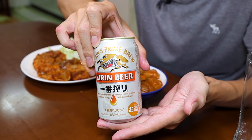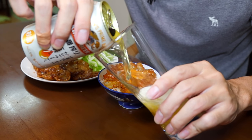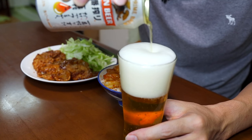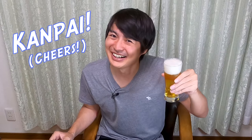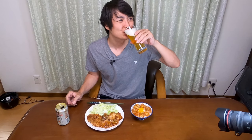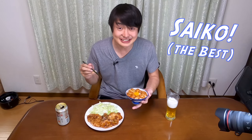But beforehand, we have to celebrate this perfect dinner with a beer. Ichiban. This shogayaki and the shrimp yuke, it's perfect for beers. Okay, so bye. Saigo. Alright, so let's eat.